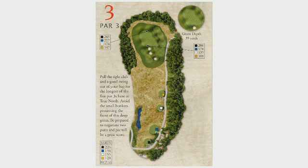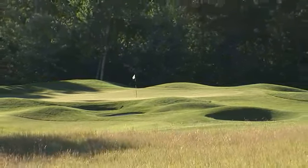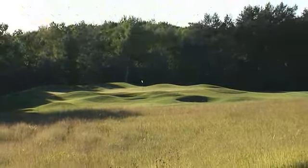We're on number 3. We call this the angry ocean look. It's got waves going all over. All the contours up by the green go in different directions, and fairways kind of cut in and around the green rather than right up to it.